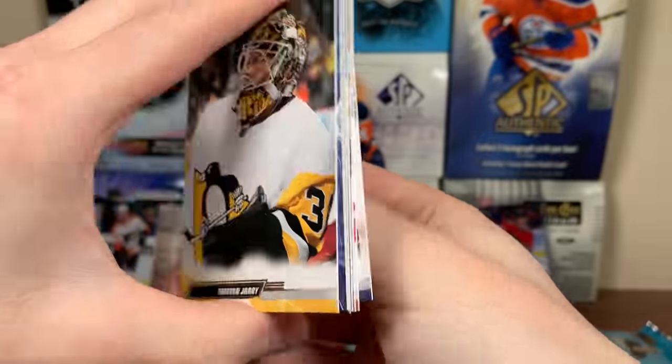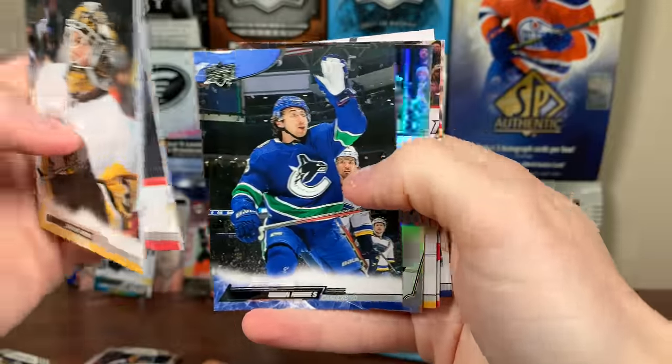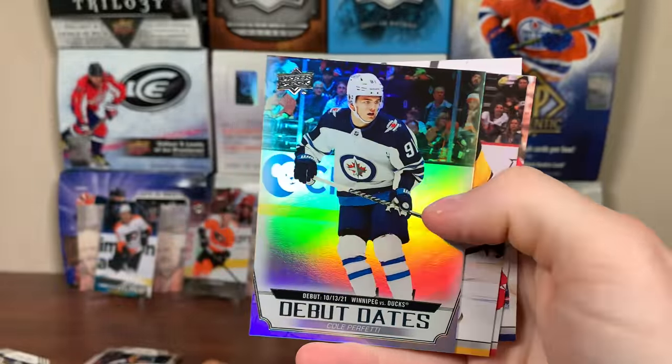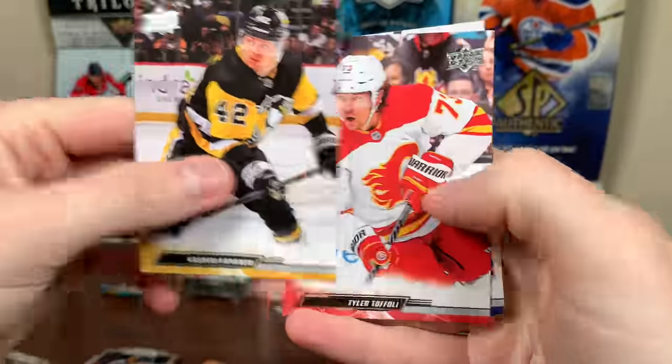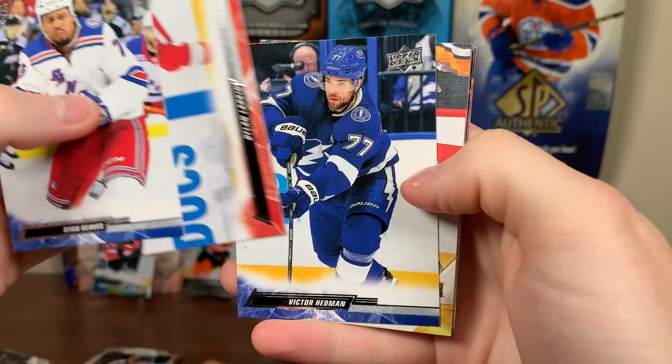All right, let's hopefully pull the Beniers Young Guns or the Dazzler's Orange. Still have a chance at both here. There's Jari, there's Vanacek, Andreas Janssen, Quinn Hughes, and Cole Perfetti. Debut dates. There's a decent 21-22 rookie there. We got Kapanen, Toffoli, Merz Likens. All right, next up here, we got Reeve, Larkin again, Hedman.